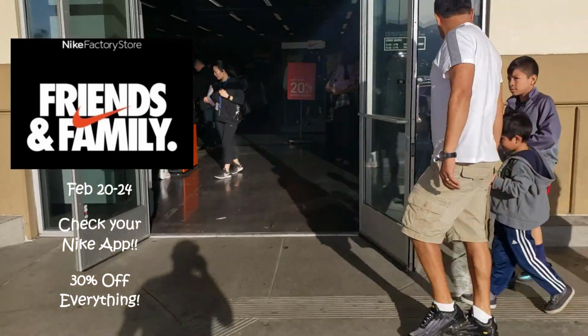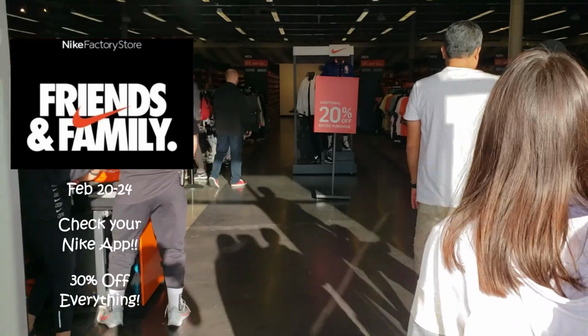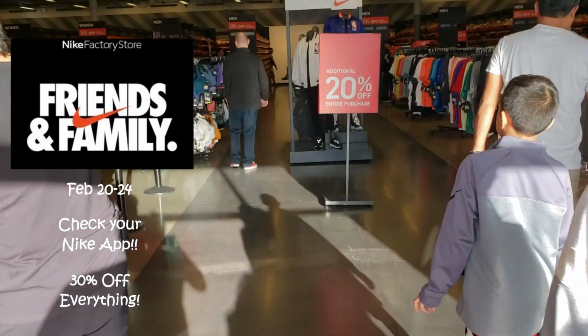Right now, I see a sign. It's only 20% off, but the starting price for some of their sneakers is so much lower than the regular outlets. We gotta check it out, you guys. Let's go see what's up. There's so many people going in and out. It's gonna be crowded in here.